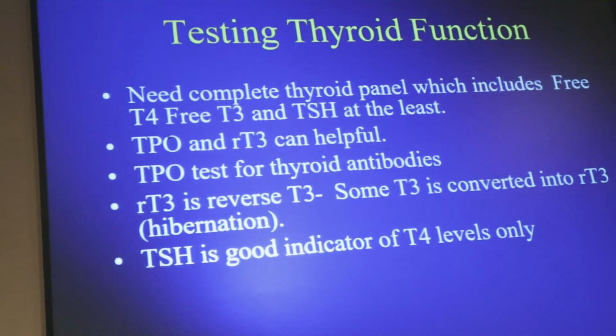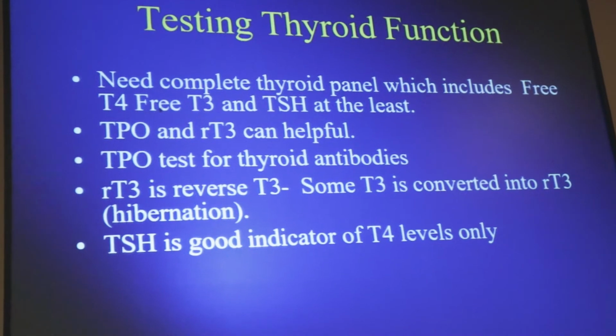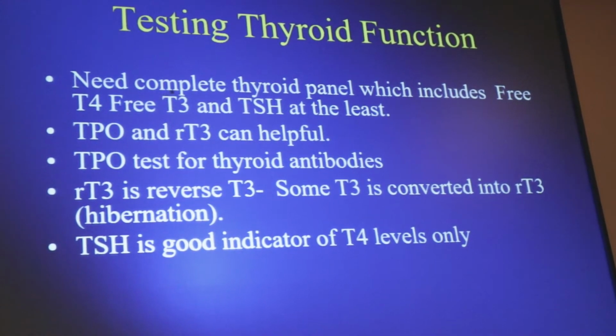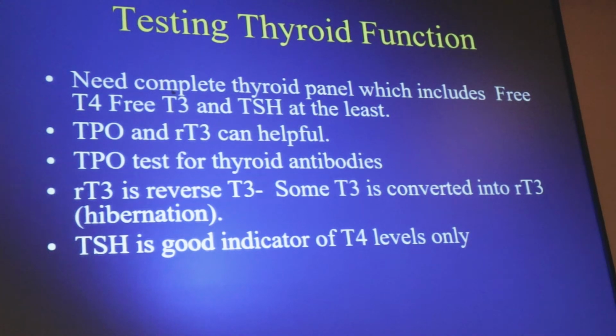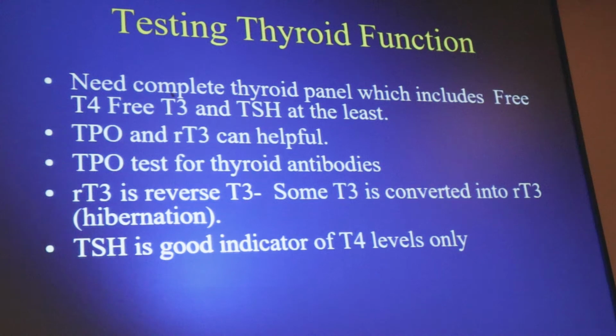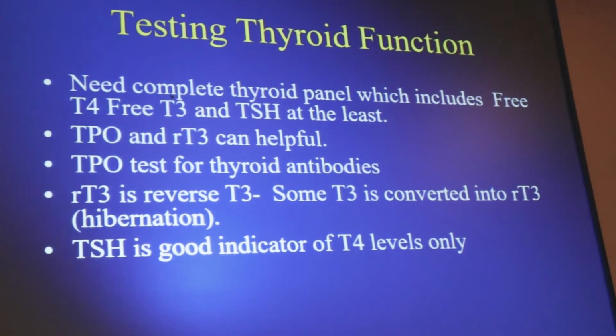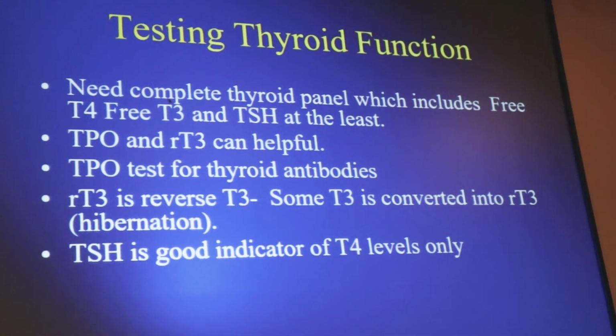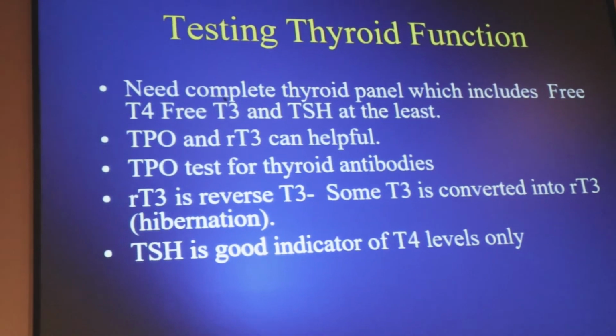Yeah, and TSH, I kind of mentioned it, but TSH is a good indicator of T4 levels only. So you'll see it with a patient. They're on levothyroxine 100 micrograms. Their TSH starts out at like 4. They're on levothyroxine 100 micrograms. They come back, their TSH is 2. Their symptoms aren't necessarily better. I mean, they might be better a little bit, but they're not optimal.